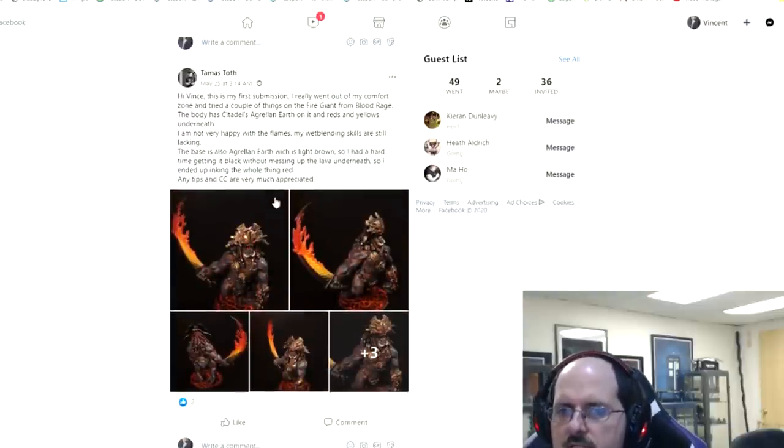Okay, Thomas. First submission, went out of his comfort zone. So the body has Citadel's Agrellan Earth and reds and yellows underneath. Not very happy with the flames. The base is also, any tips in CC are much appreciated.